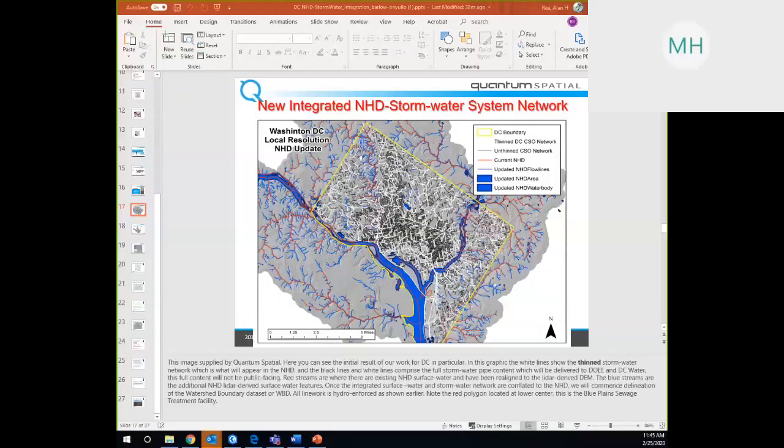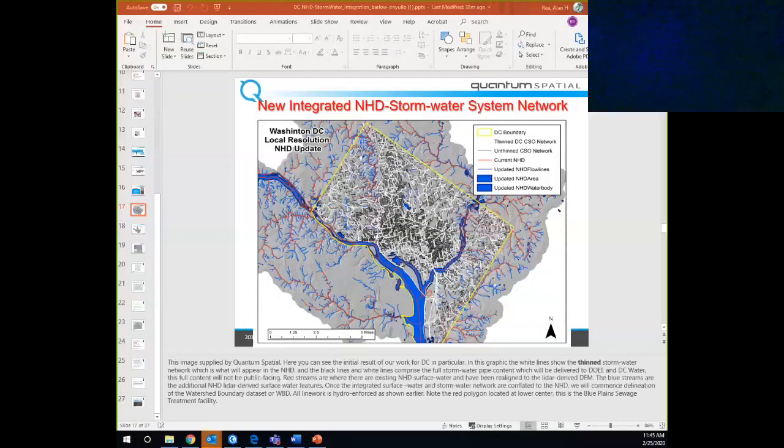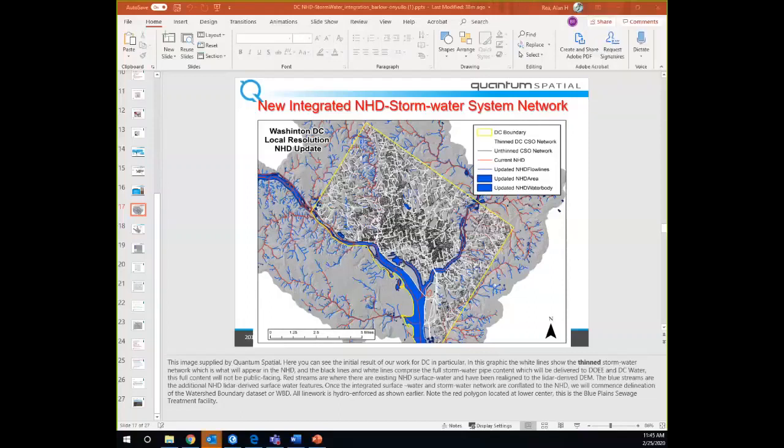Yep, that sounds good. Thanks. And from a cartographic standpoint, this provides a fairly good representation of the stormwater network in a thinned and digestible way without going to the full-on content, which NHD just can't digest.